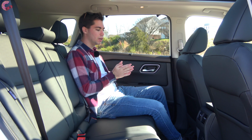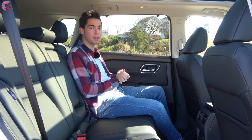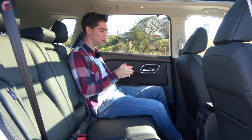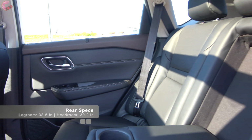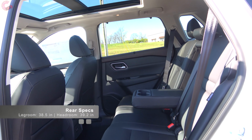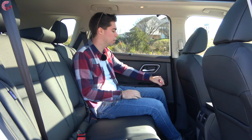Alrighty, so here we are in the all-new Rogue's rear seat, and I have to say my first impression is a very good one. This is a very nice rear seat as far as the space and the features are concerned. So I'll start out here with the space. You're going to have 39 inches of both leg and headroom, which does place it right in the middle of the pack in terms of size, so it's less than the CR-V but larger than the Toyota RAV4.